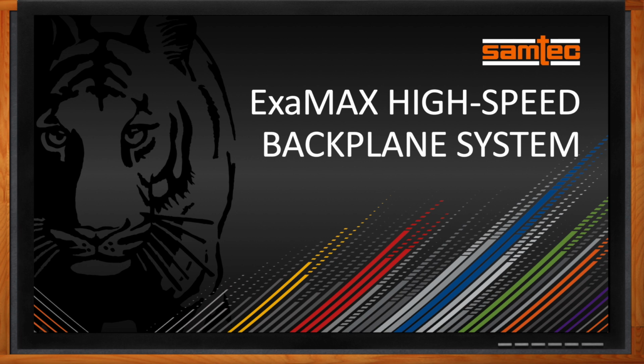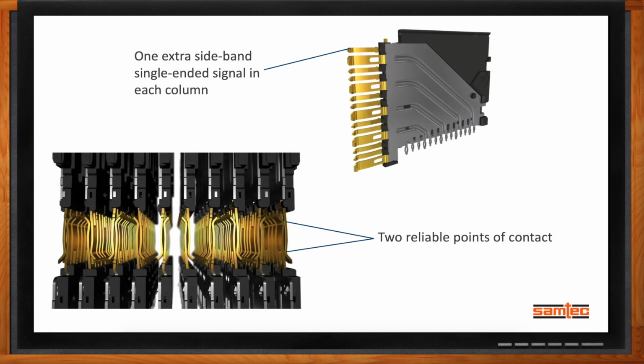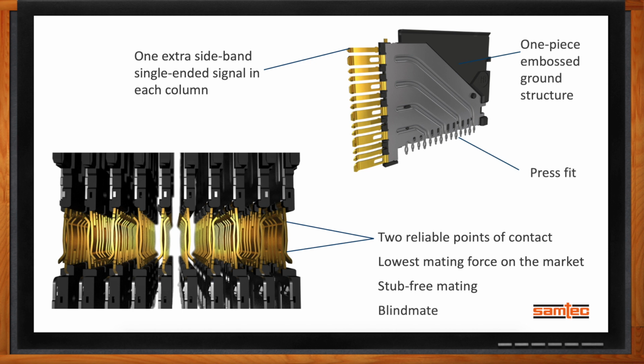That's right. So ExaMAX has a couple of unique features above and beyond the XCede system that really helps bump it up from a performance standpoint. So the first is this one-piece embossed ground structure that you see on the top right, and it helps isolate the signals and reduces crosstalk to get you up to 56 gigabits per second. And the bottom kind of explains how the contact systems work. It has low mating forces, stub-free mating that allows for that blind mate backplane system while maintaining 2 reliable points of contact.